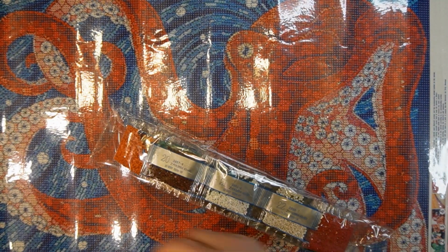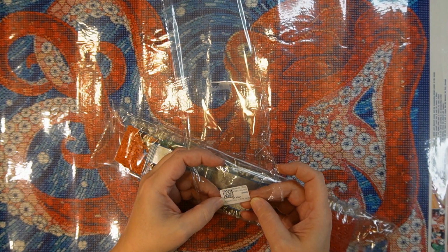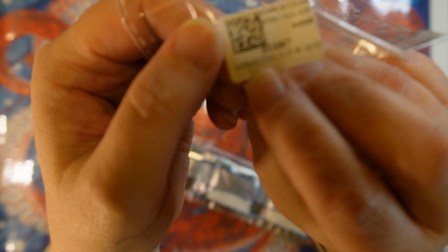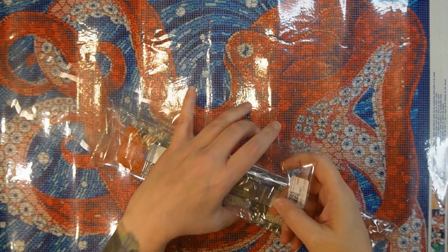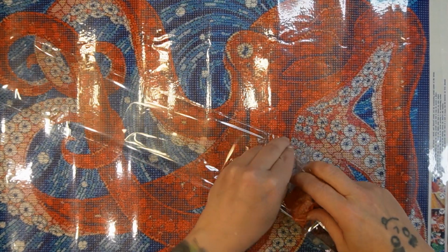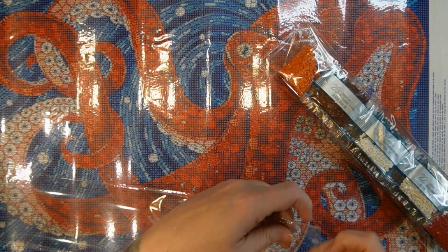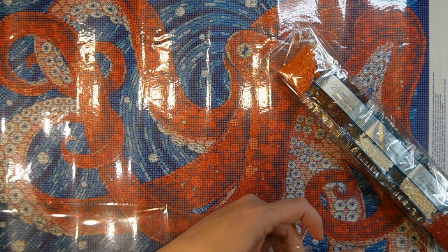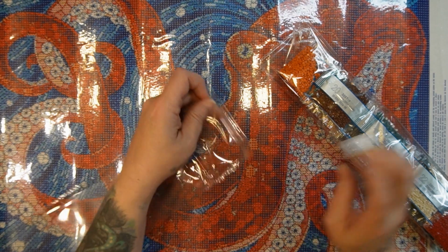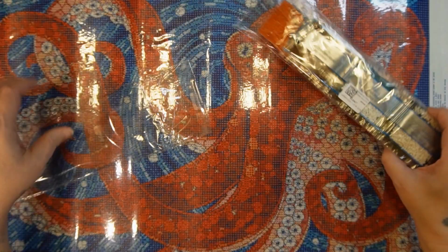So this came in a bag that actually, does this have the right number on it? 3864. This does. So this sticker here that came on the big bag that the whole diamond painting was in, this number right here on the bottom, I know you can't really read it, is the number for the diamond painting itself. Let's take this sticker off and I will put it right there. Okay, so now I have that sticker on there.